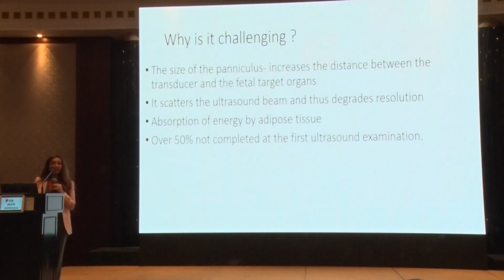So the size of the panniculus is the challenge. It increases the distance from the transducer to the fetal organs that you're interested in. It scatters the ultrasound beams and thus degrades the resolution. A lot of the sound wave energy is absorbed by the adipose tissue, so very little reaches the point of interest. And we know that about 50% of the anomaly scans are incomplete the first time, and you have to call the patient again.